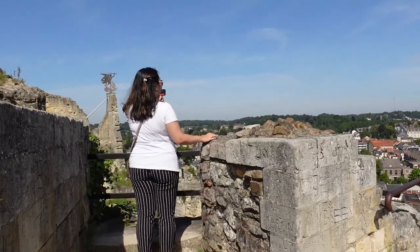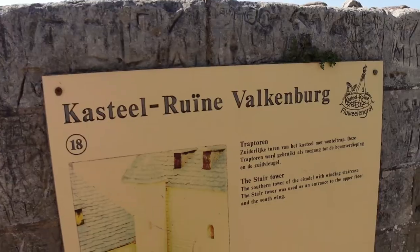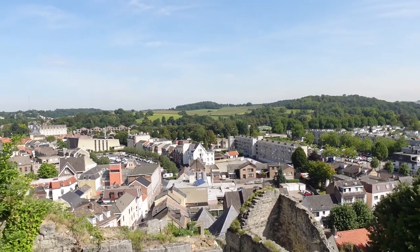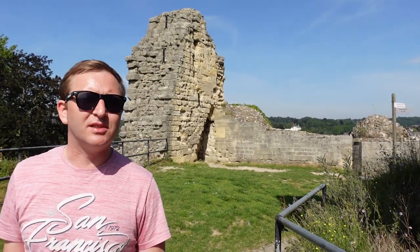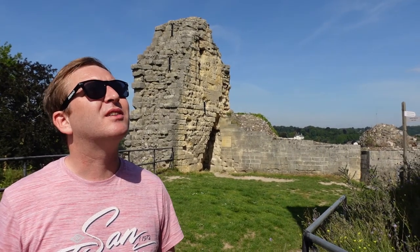I think we've almost seen the entire ruin. Yeah. We walked a full circle almost. This is where the southern tower was located. So what do you think of this place? It's definitely a ruin, this place. Even though it's old, you can still see quite a lot. You get a good picture of what it was like down here hundreds of years ago.